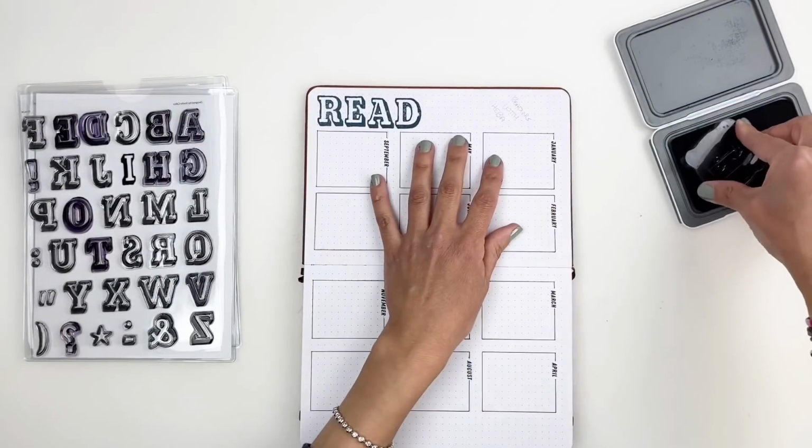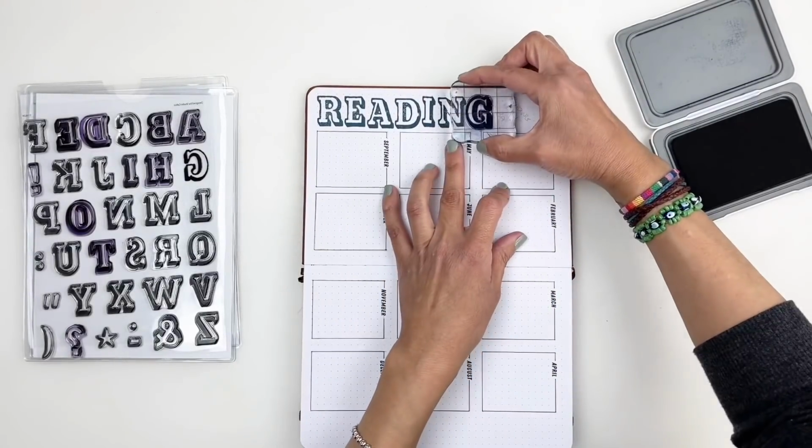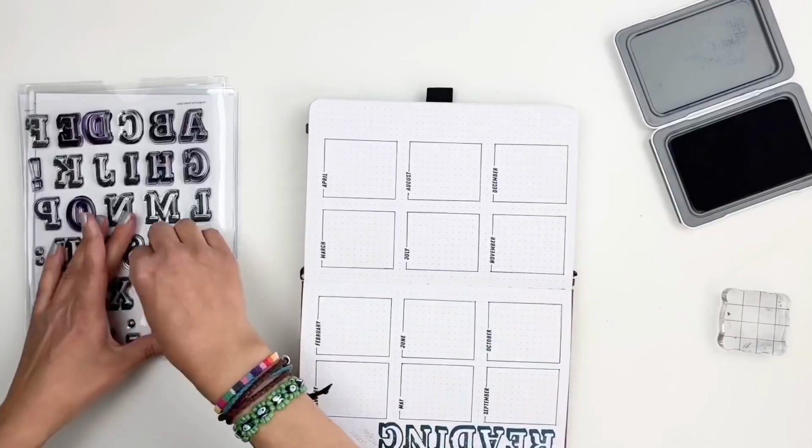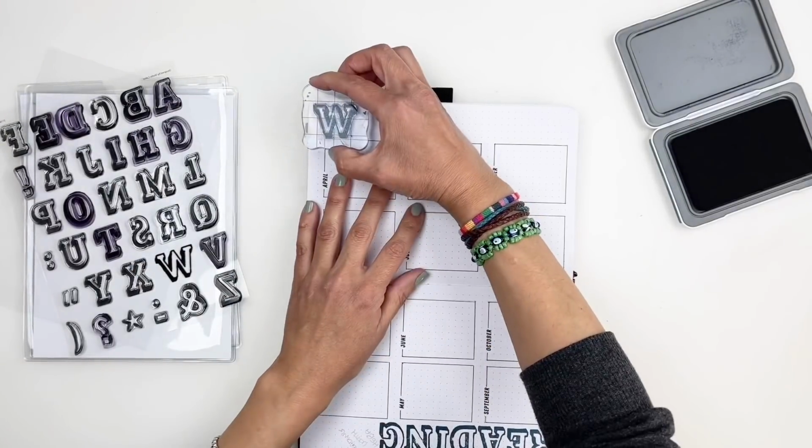I will also go through my sticker sheets, and I'm going to grab my Reading with Hibba sticker sheet to add my logo to my spread. And it represents what the spread is all about.